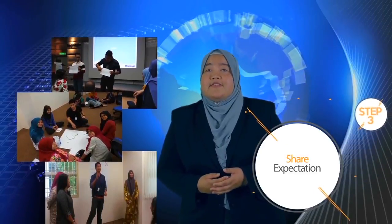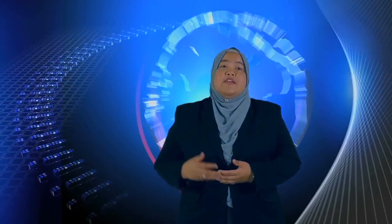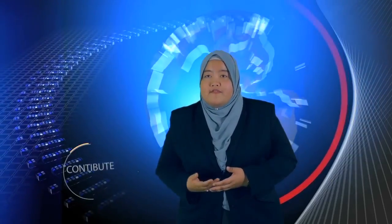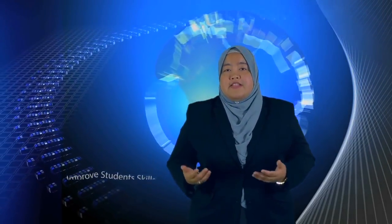After that, in step 3, share expectations, students are required to work as a team. All the group discussions, presentations, and group assessments are done based on the company name set up by each student group. From this step, we are able to observe student acceptance in group activities. And we also share with the students the importance of contributing as team members in their respective groups to add value to the whole company.